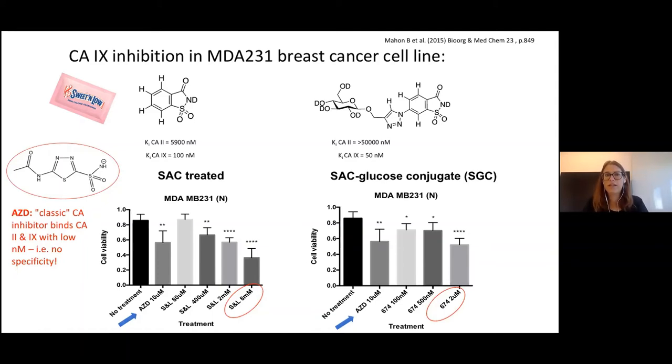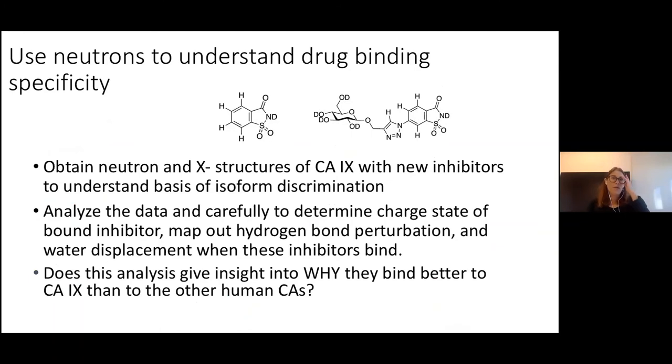So this was a really important discovery, and it was also shown to kill cells at a much lower concentration than Sweet'N Low. I think that's mostly because Sweet'N Low is a bunch of filler. The actual amount of saccharin in there is quite low. So we set out to use neutrons then to understand what the differences are between how saccharin and this saccharin conjugated to glucose molecule operates.